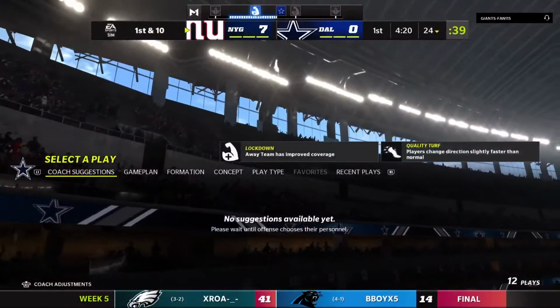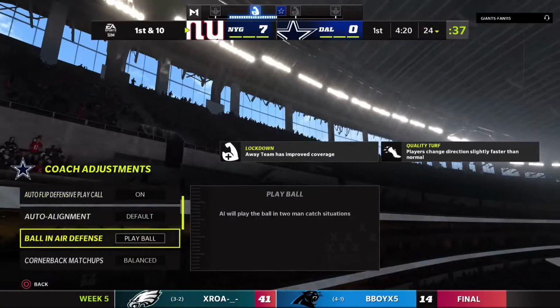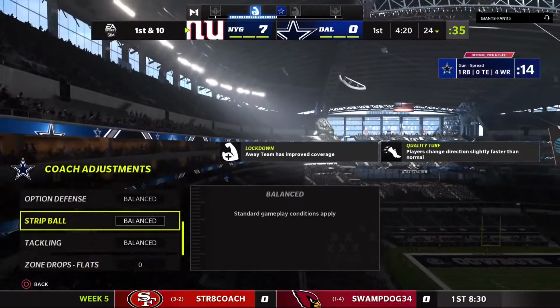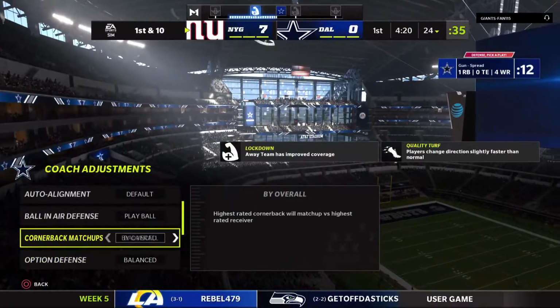And he gets it here to right around the 24 before he's out of bounds. We'll call it a 42-yard punt, 3 on the return. And it'll be Giant football, 1st and 10.